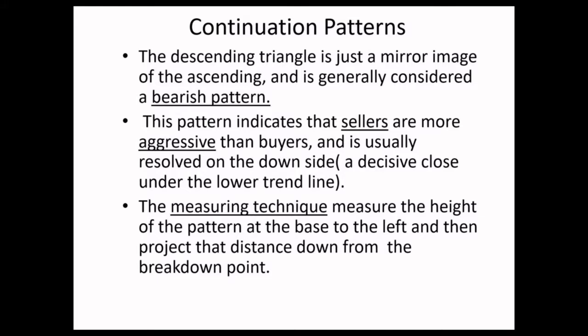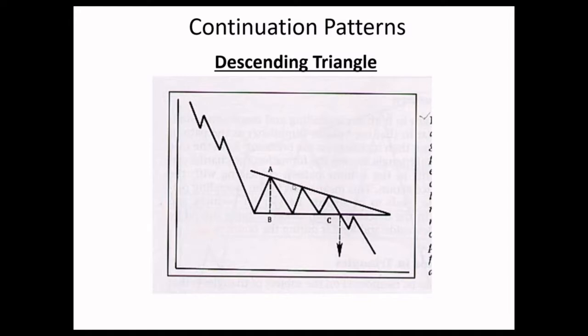The measuring technique: you measure the height of the pattern at the base to the left and then project that distance down from the breakout point. And this is a descending triangle. Now, what is the difference between descending and ascending? On the ascending, we saw a flat top and increasing bottoms, and it was after an uptrend.